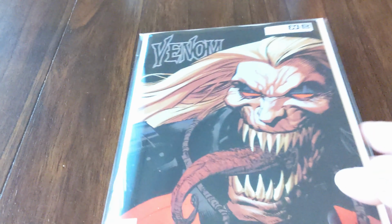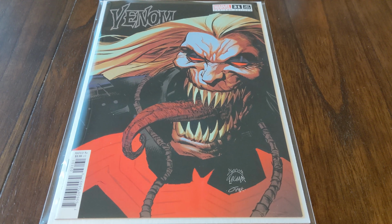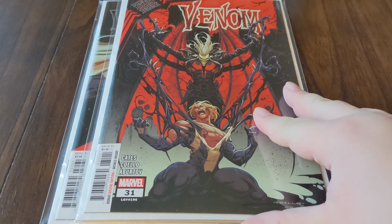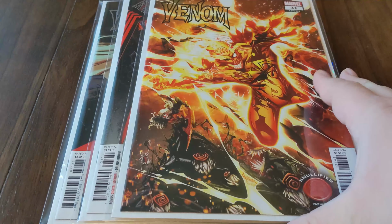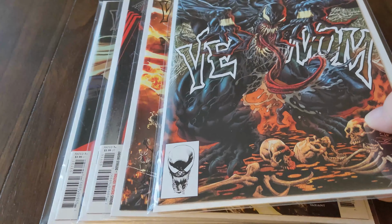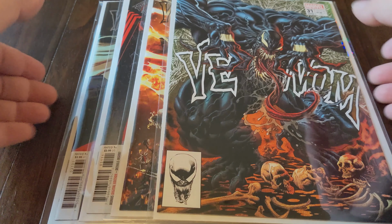Venom 31. This is a title I'm just on. I think a lot of people are at this point. Cat's out of the bag that Donny Cates writes some pretty cool stuff that tends to catch on fire as far as comic book speculation goes. So I got the variant there. I think that's the King in Black A cover. Yeah, this is the Nullified. And then got this one from Comics Elite. That's the Kyle Hotz variant, which is super cool. Really like that a lot.